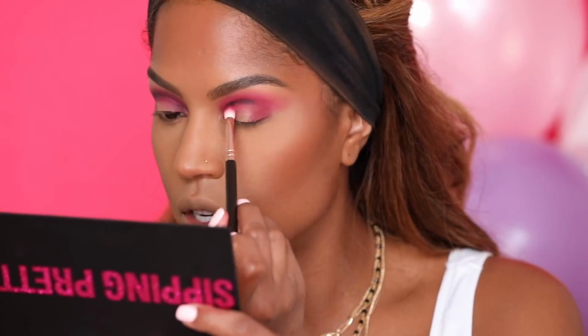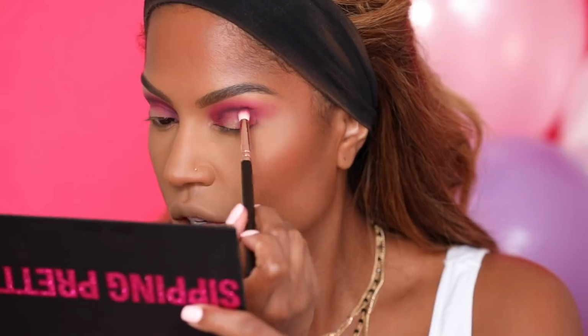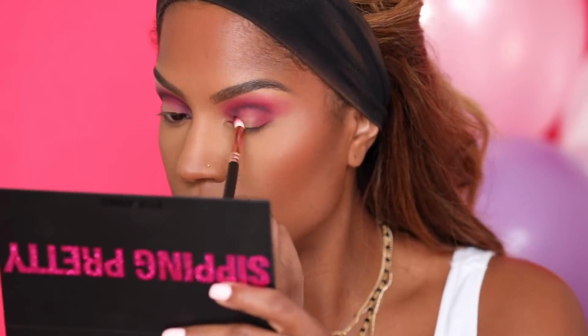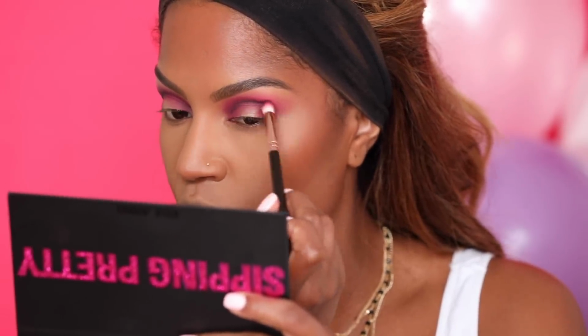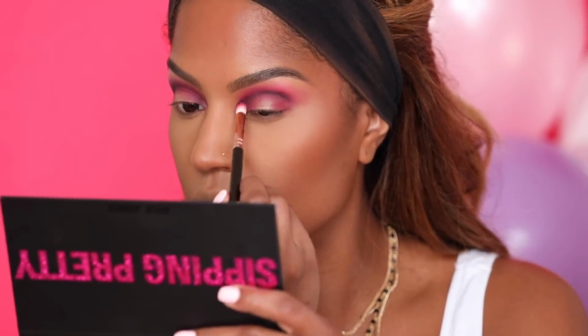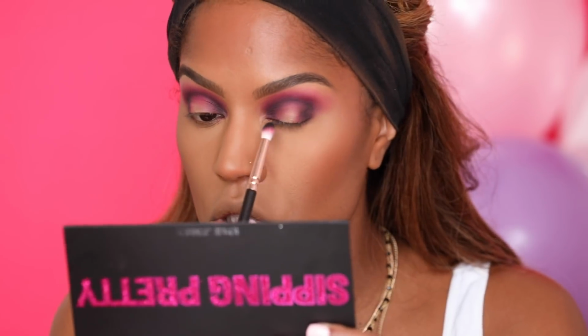So far, these colors are blending really nicely together. I'm not noticing any skipping or patchwork, because sometimes shadows will get patchy when you layer them, especially the bright colors. And these are just blending really nicely. Okay, this tutorial isn't about this brush, but this 231 brush from Zoeva is looking pretty good.